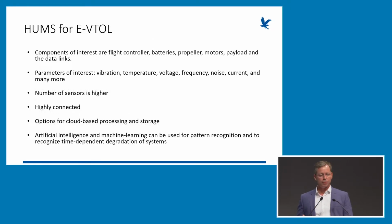So what can we now do in HUMS for an eVTOL? The components of interest are very clear: the flight controller, the batteries, propellers, motors, the payload, and of course the data link. The data link is maybe something that first comes to mind when you think of a remotely piloted system. As I said, they are piloted by a pilot, but when they become more autonomous, there is always a supervisory link, of course. They need to be integrated into airspace, so there is telemetry that is transmitted, and not only telemetry about the position, but also, of course, the health.